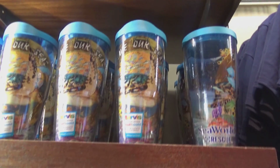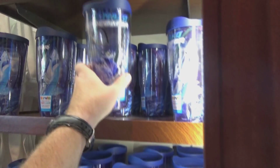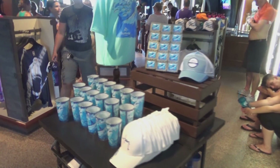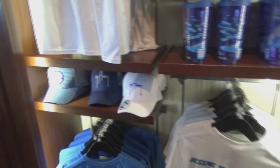A Tervis tumbler. That's kind of neat. The Mako Tervis tumbler is actually the neatest thing I've seen here. There you go, if you're drunk at Disney or a Tervis tumbler fan. The merchandise feels very, very SeaWorld-y, if that makes sense. You've got the Mako cup, Guy Harvey stuff. I don't know what a Guy Harvey is. I know he was here painting a wall, and so there's that. And he sells hats.